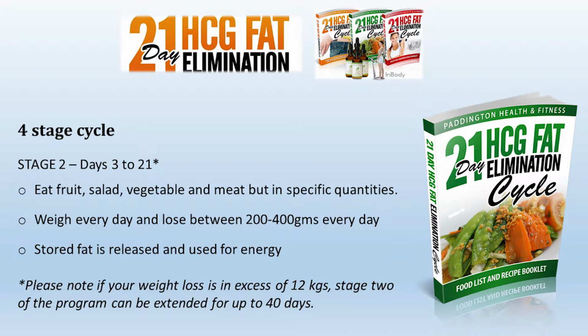So obviously the goal is more than 12 kilos. Is that after you've lost 12 kilos, the body starts to reject it, or is it due to the time frame? It's due to the time frame. You'll stop losing the weight, so you need to have a rest, so you get the hCG out of your system, and then you can put more in once it's completely out of your system.